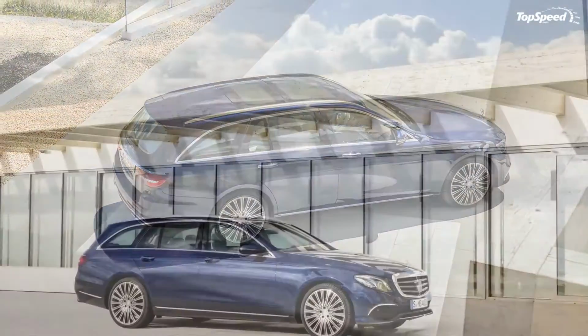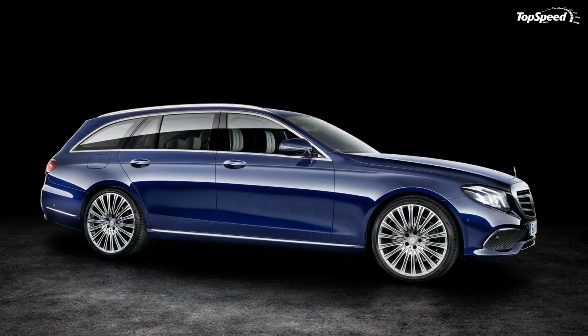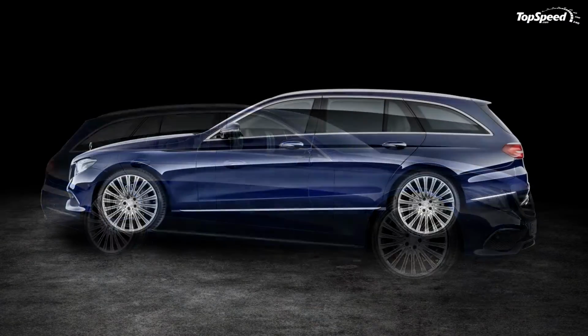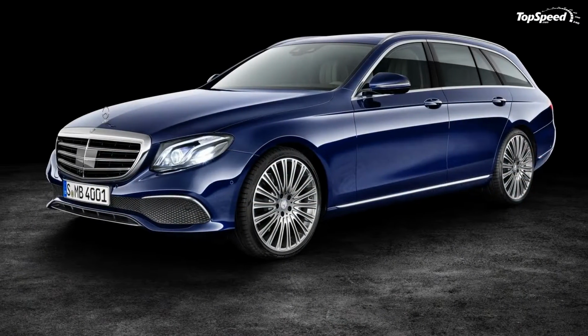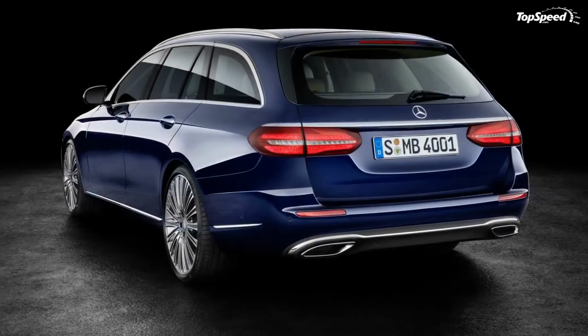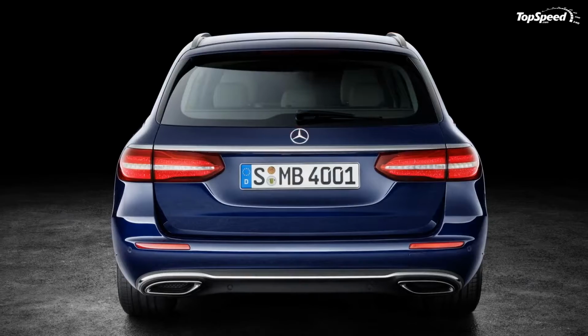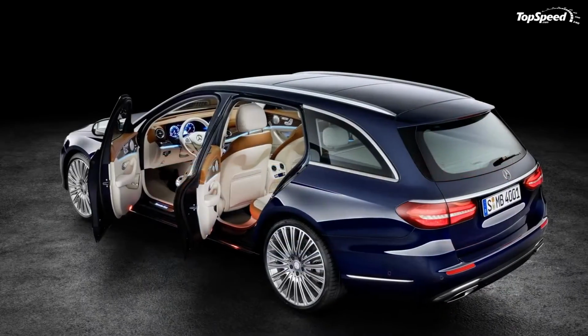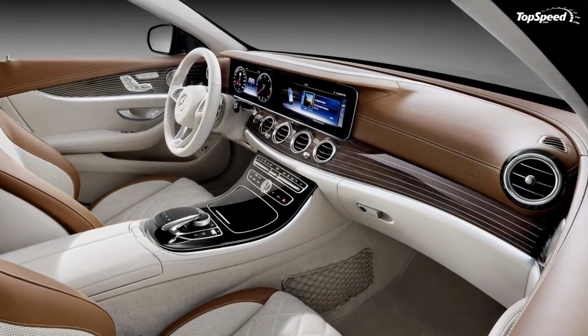The 4-cylinder versions hit 62 miles per hour in 8.1 and 7.2 seconds and reach top speeds of 144 and 151 miles per hour, respectively. The V6 model is obviously quicker, needing 5.2 clicks to hit the benchmark when equipped with the 4Matic all-wheel drive system. Top speed is also higher, being rated at 155 miles per hour.